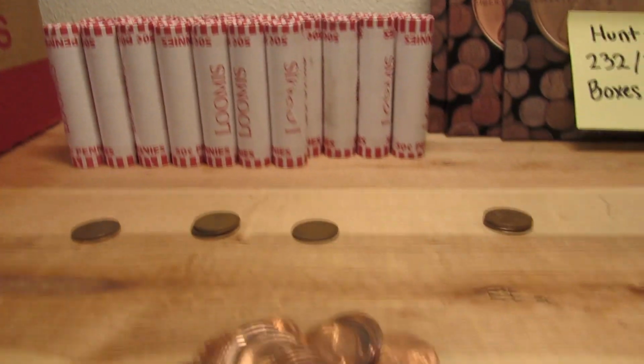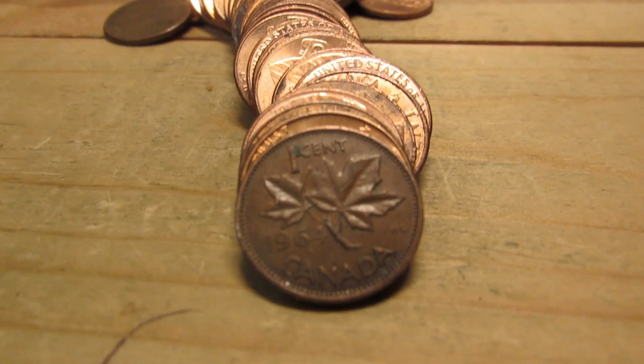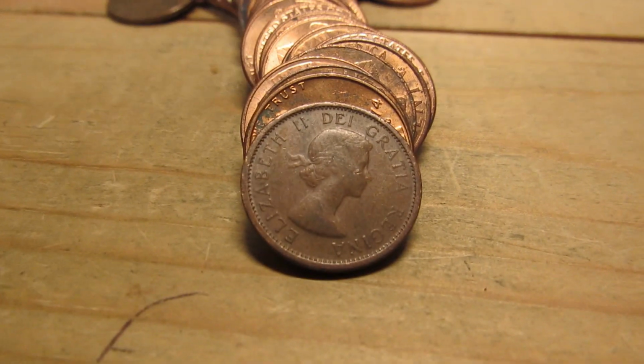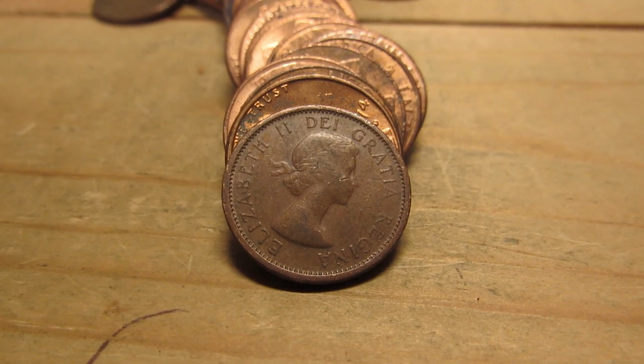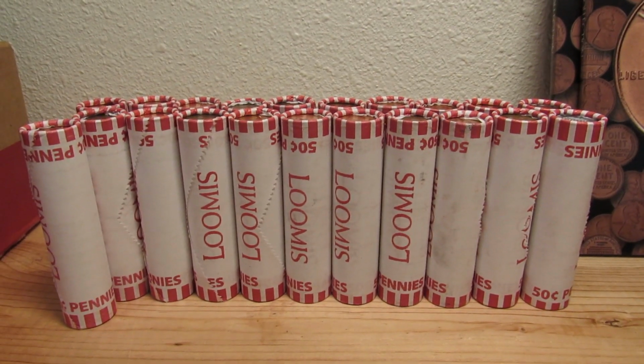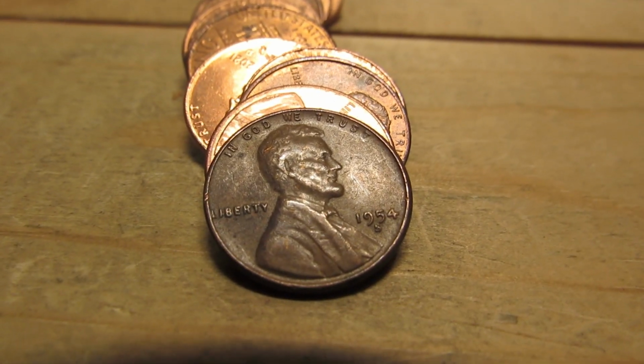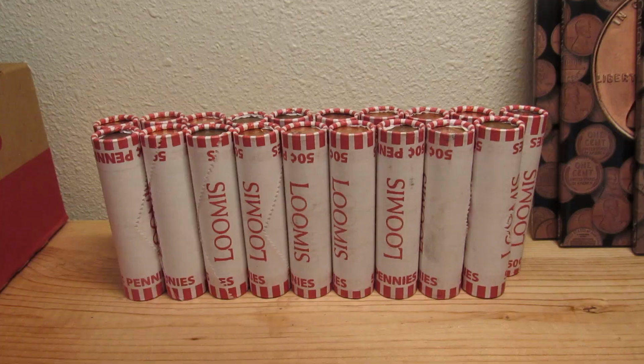Roll 23, and we got that old Canadian scent ender here, 1964. And there's Queen Elizabeth on the obverse. Roll number 29, and we got wheat scent number 7 now, a 1954 from San Francisco.